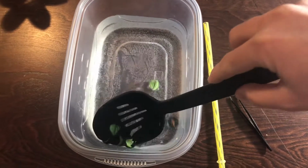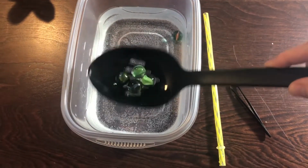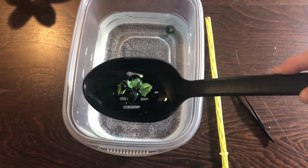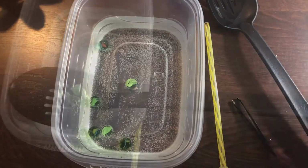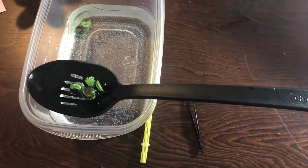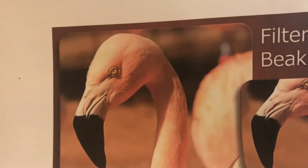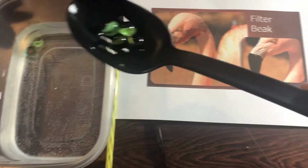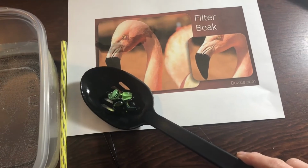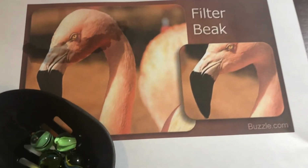The slotted spoon, however, collected the marbles really well. This beak is like a straining beak. It allows the water to come through, but it holds the food source inside its beak. This is a kind of beak that a flamingo has. So the slotted spoon worked to collect plants that were growing in the water.